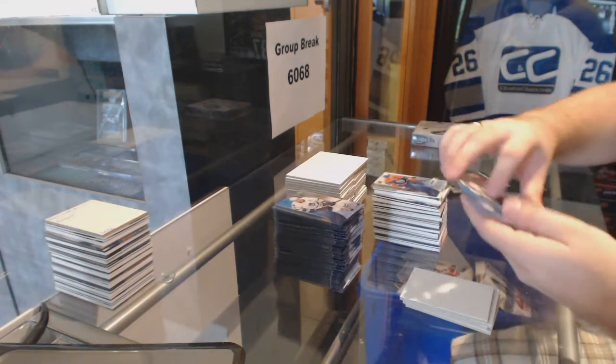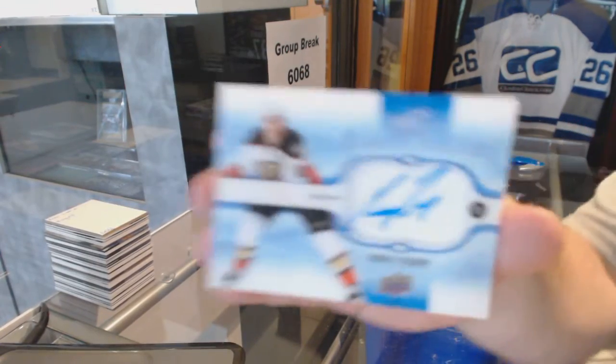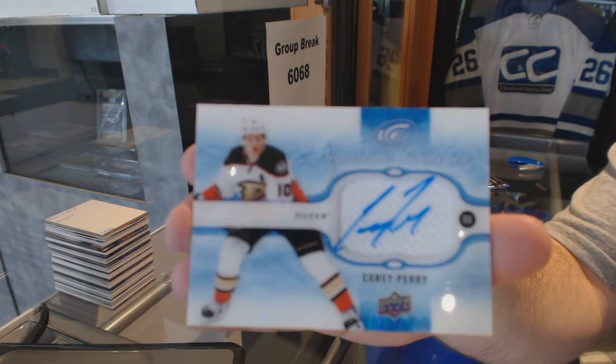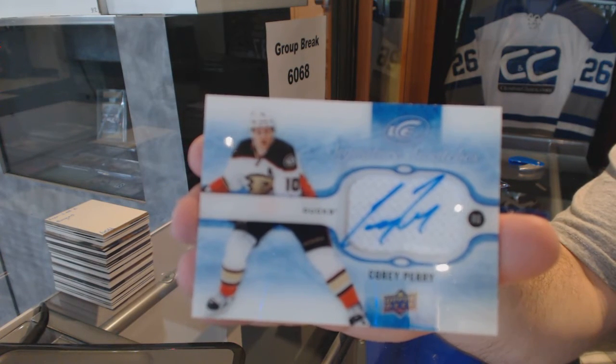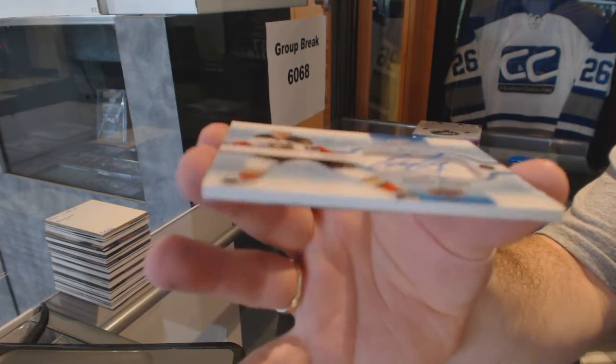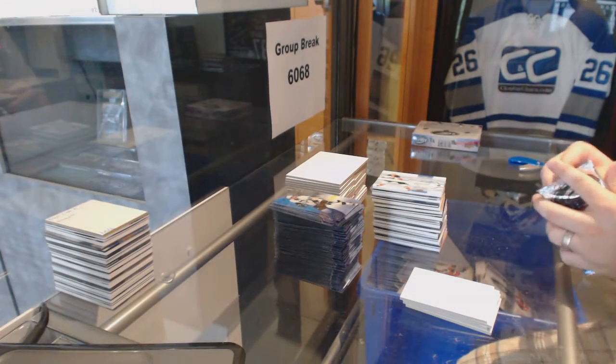We've got a signature swatches for the Anaheim Ducks, which is the Pacific Division, Corey Perry. Signature swatches. And those cards are very thick this year. I really like how they did that. Did a great job.